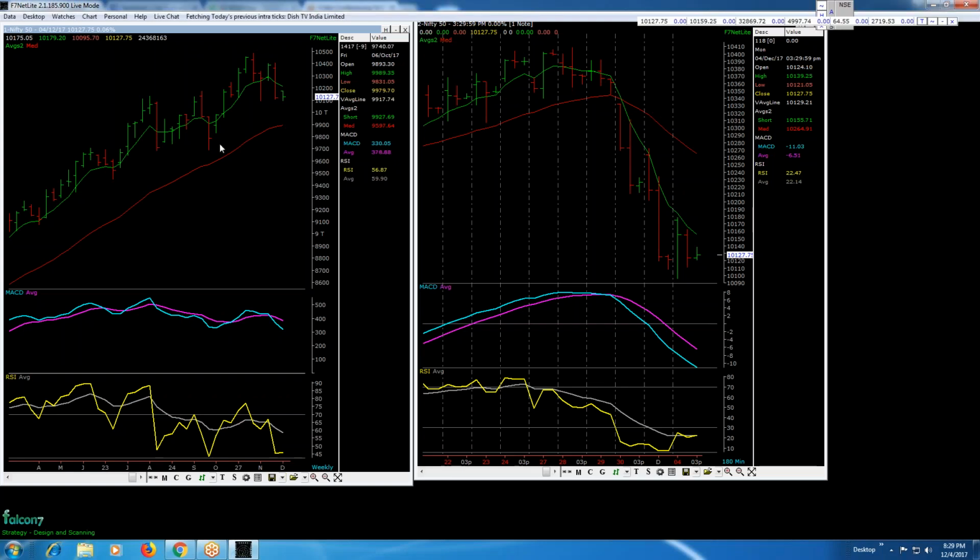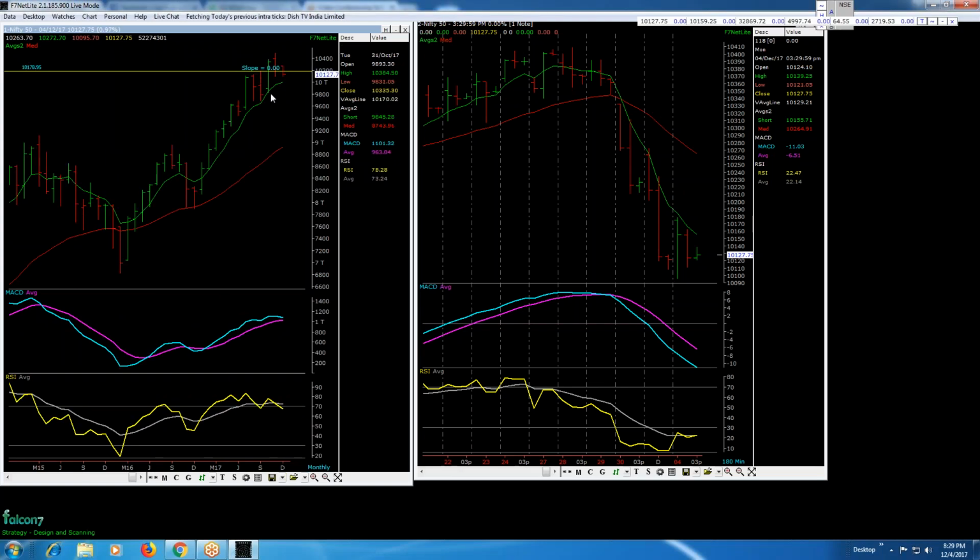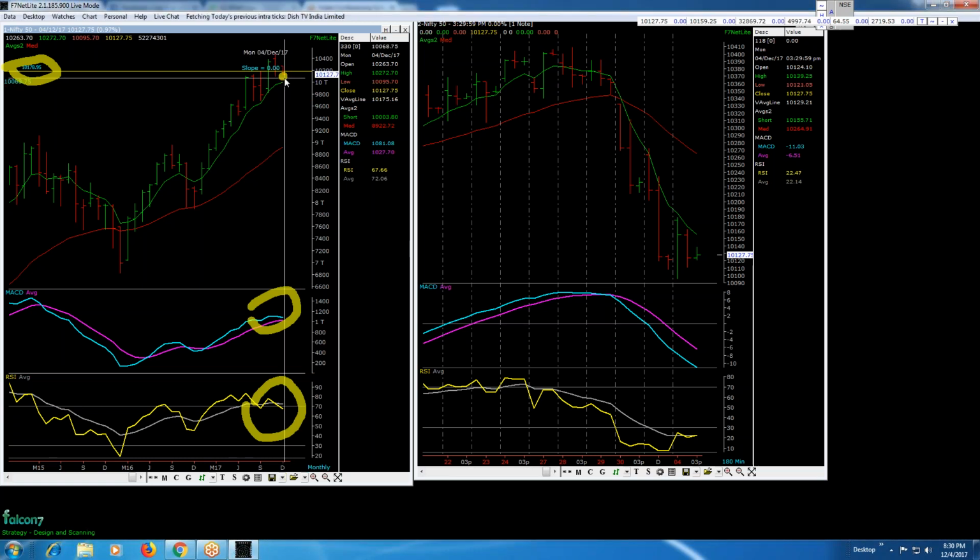We'll start with the Nifty. See, Nifty is trading near the monthly short average, and this is marked high, previous high. RSI is still above signal line, MACD is still above signal line. It is very difficult to get a short sell, but at the same time, it's a very small range for a short seller.